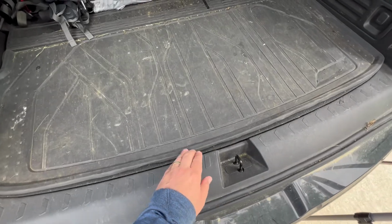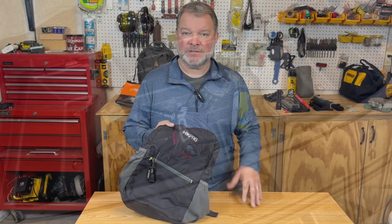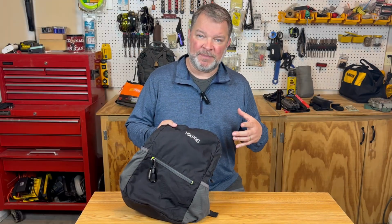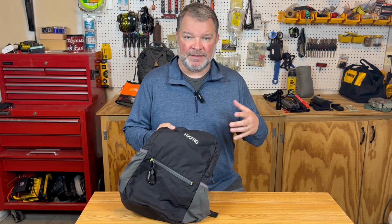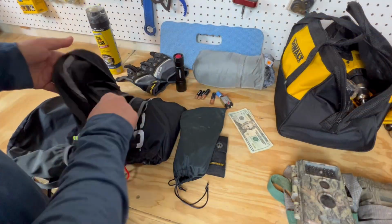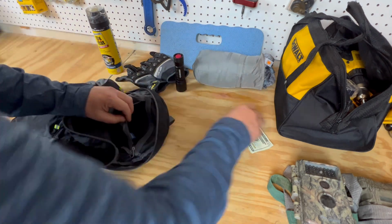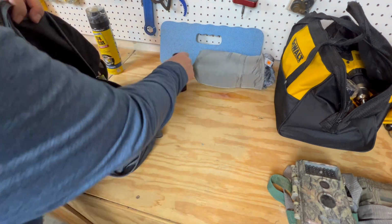For the bonus tip, it's all about organization. One thing I would highly recommend is never storing your items like this. So I grabbed a small, inexpensive pack off of Amazon, and this is a great way to prevent what you saw, which was having all those things just spread out, rolling around inside your trunk. I recommend putting together some type of variation of kit like this so that when you do end up in a jam, you can be more self-sufficient and help yourself out.